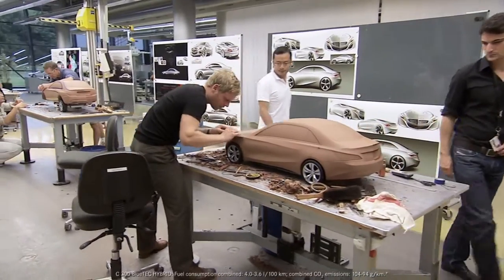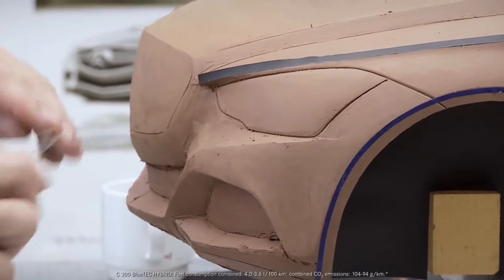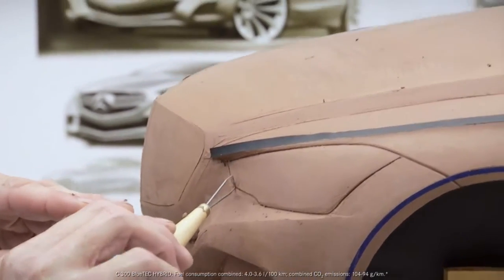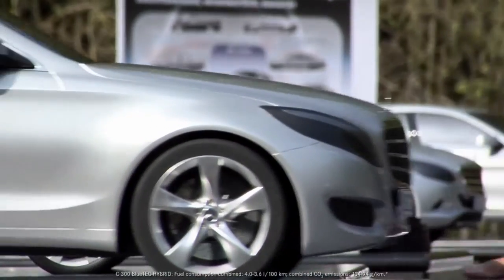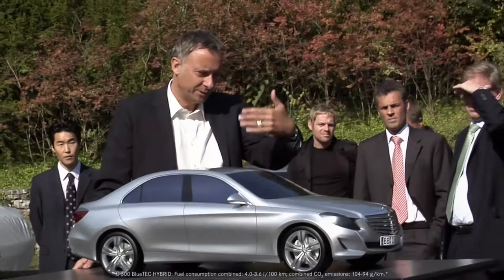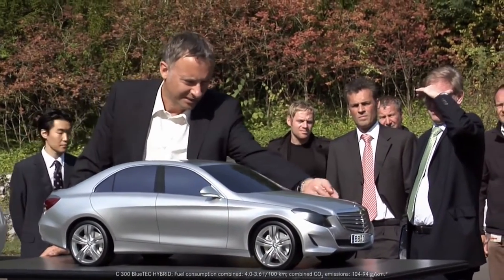The task of bringing the design to fruition commences in the initial development phase with typical Mercedes perfection and attention to detail. In intensive discussions, the proportions, dimensions and lines are evaluated and checked for consistency.